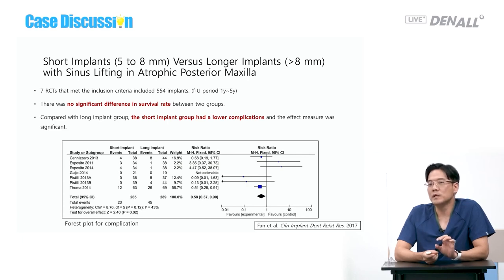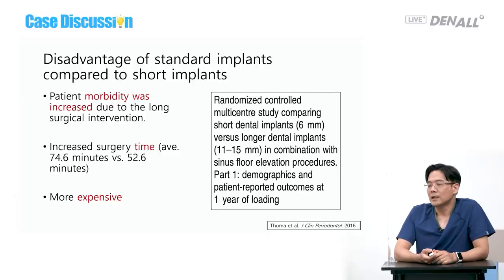Of course, when it comes to complications, short implants are said to have fewer complications. And by complications here, they mean biological complications, such as marginal bone loss or peri-implantitis. Compared to long implants, short ones have less, because long implants involve longer surgery and more bone grafting. That's the result. So short implants are said to be more favorable.